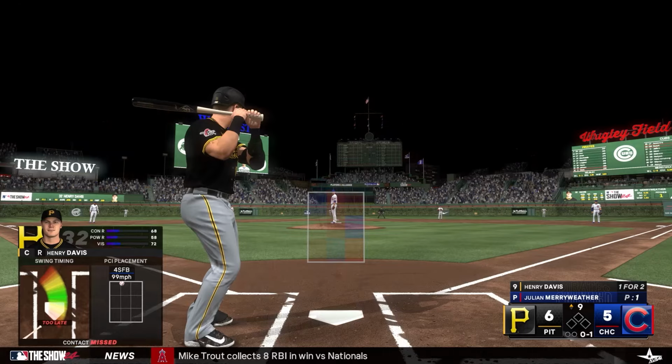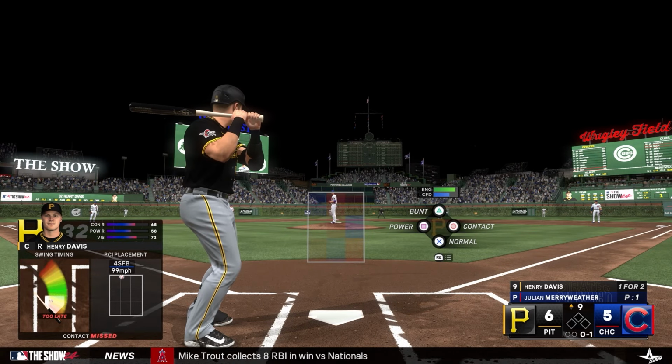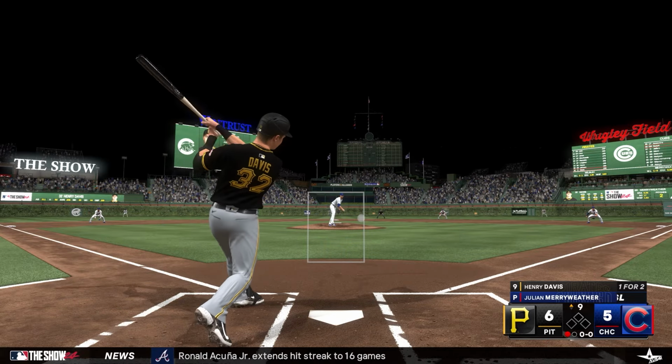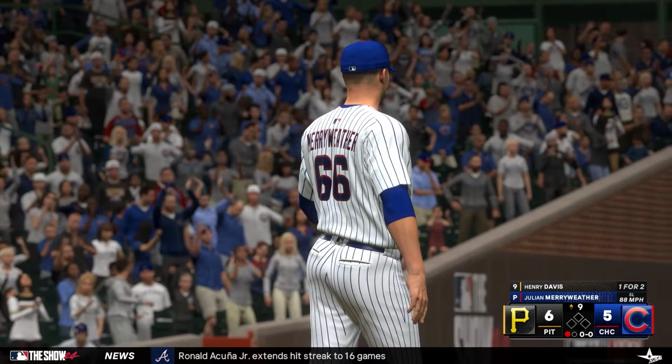Ooh, quick. Some heat here. Up to 100 on the 4-seamer. We got a slider, circle change, and a 12-6 curveball. Quickly 0-2 to Henry Davis. Can't time that up. 1 out. Here's Jeb. 2 for 4.